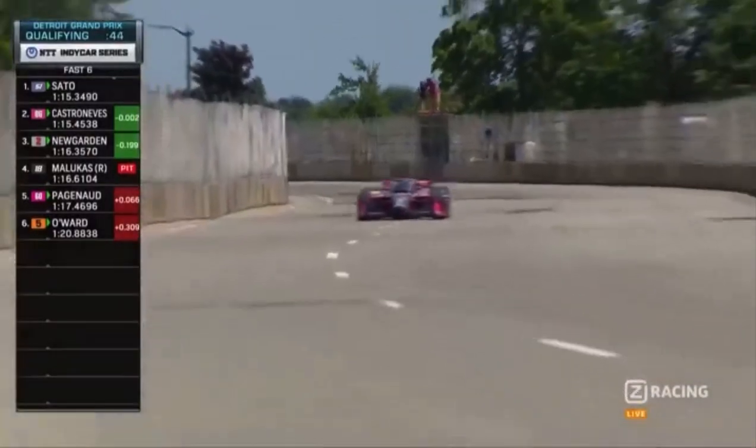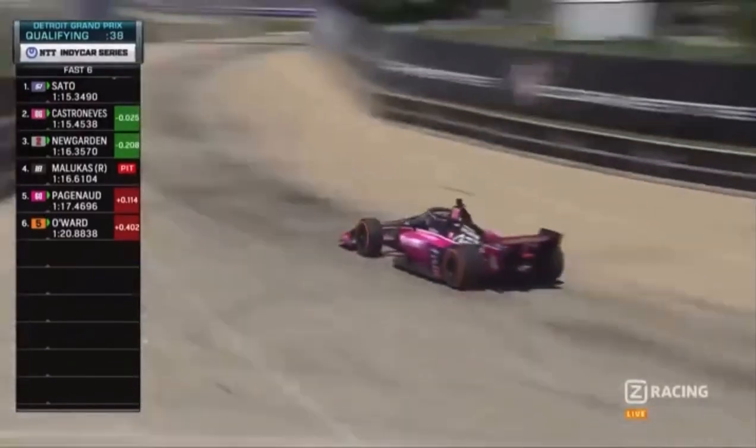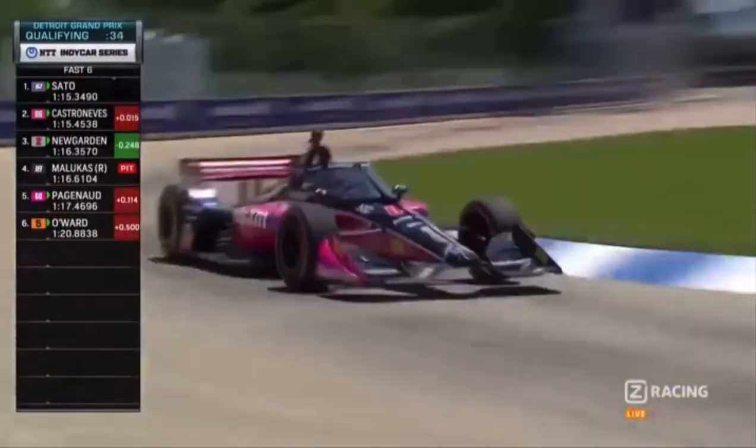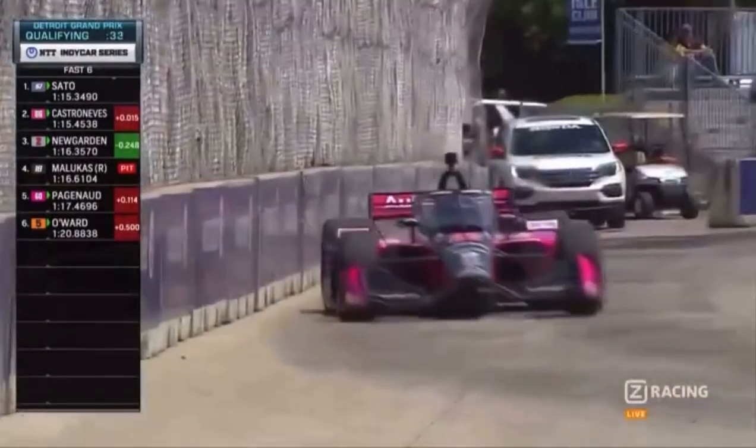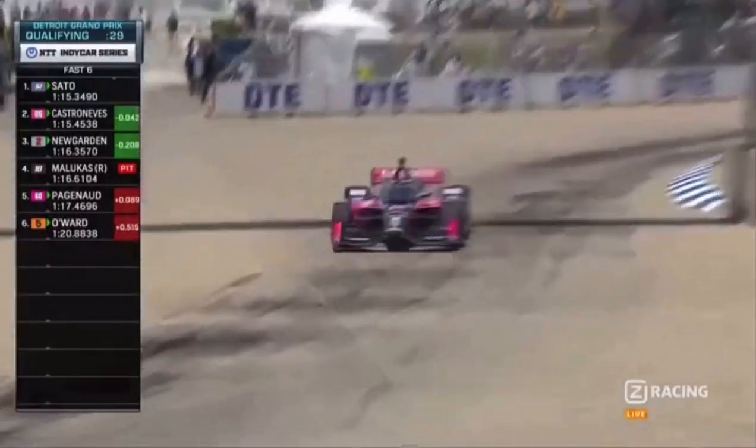Pagenaud's on a pretty good looking lap, so too is Newgarden. Yeah, Newgarden down into turn 3, already 0.2 of a second to the good from the provisional pole position time of Takuma Sato right now, and he's gaining through turn 4 into turn 5. Loose a little bit there as we watch Helio. Can he get anything else out of this thing?